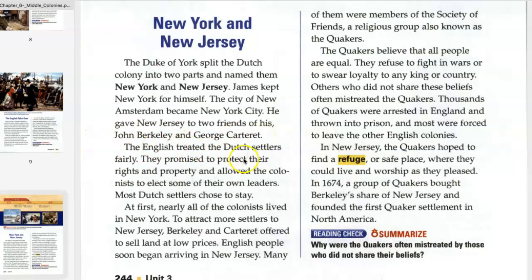The English treated the Dutch settlers fairly. They promised to protect their rights and property and allowed the colonists to elect some of their own leaders. Most Dutch settlers chose to stay. At first, nearly all of the colonists lived in New York. To attract more settlers to New Jersey, Berkeley and Carteret offered to sell land at low prices. English people soon began arriving in New Jersey.